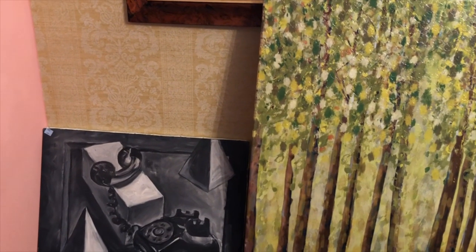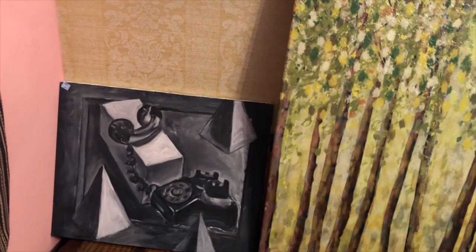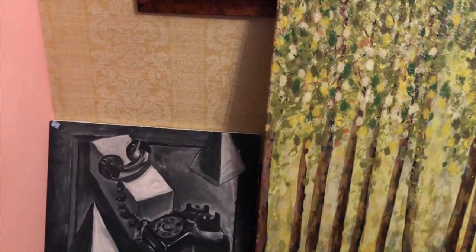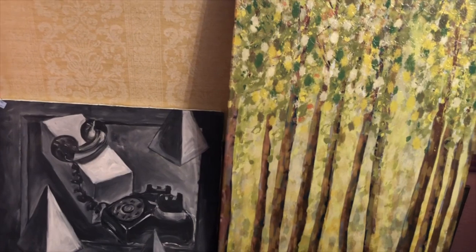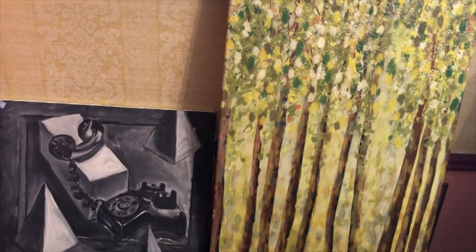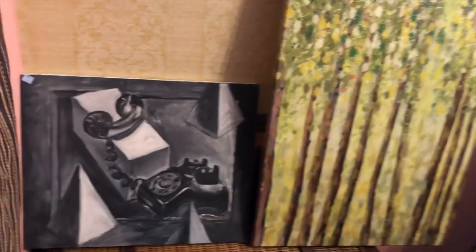Now you ask, what do you know about art? Not much. I don't know much about art, but I know what I like, and I know that I've picked several things up throughout the years that I enjoy and that people have complimented. And I just feel that that's what drives me to pick it up. So I did pick up these little pieces here.